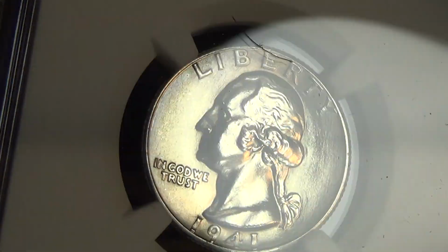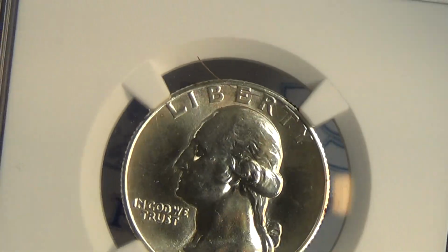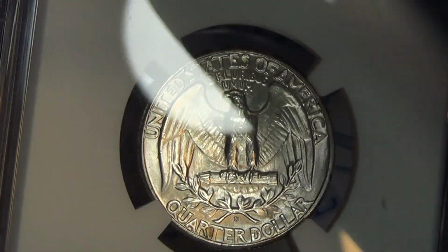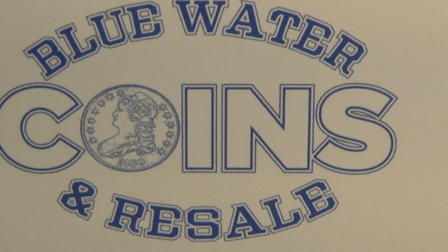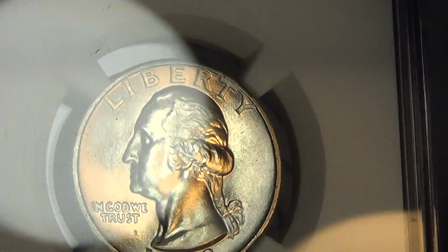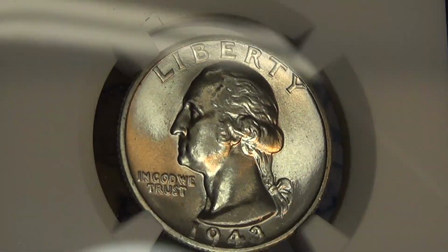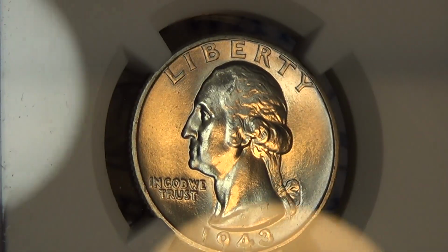Let's see. Trying to find that. I found it with the pennies, a different spot here for the quarters. Another 64. And this last one, we got a 66. So I think this was a $110 coin. So this one I think paid off nicely for him. Really clean.